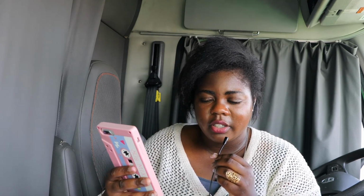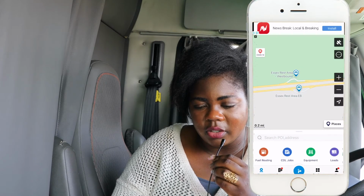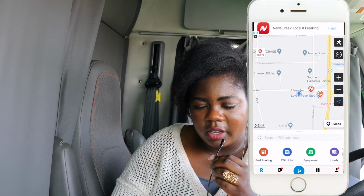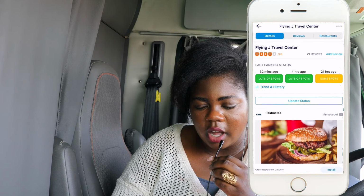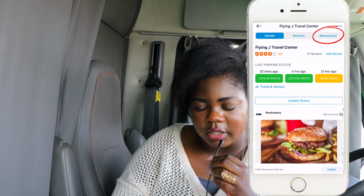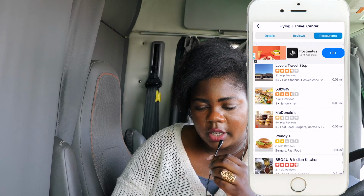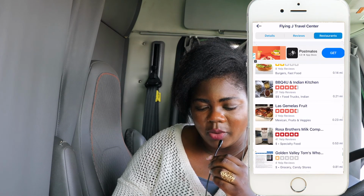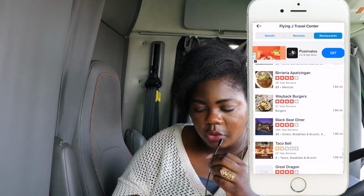And like I said, I love Trucker Path. I also look at Trucker Path to see if I want to go to a certain restaurant like Wendy's or something. Where we are now, if you click on the Flying J, the actual writing on top, and click on restaurants. Right now it's on details. You see it's in blue highlighted right under the Flying J Center words. Go to restaurants, and it'll tell you that there's a Love's Travel Stop, a Subway, McDonald's, Wendy's, Indian Kitchen, all that nearby within 1 mile, 2 miles. So yeah, I guess I'm endorsing them freely. This really does help me out, and hopefully it will help you guys out too.